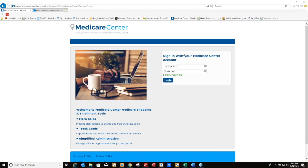For everyone's login credentials, I'll mention this one time, but you can also get more information through your upline and/or MedicareCENTER at integritymarketing.com. Your username and login credentials are as follows. If you miss it this time, don't hesitate to reach out and we'll get you that information. Your username is your national producer number, your NPN. So if you have an NPN of 12345, that is your username. The password format is very simple as well. It is capital NPN plus the last 4 digits of your NPN. So if your NPN is 12345, your password is NPN2345.